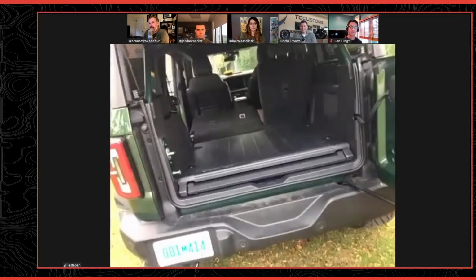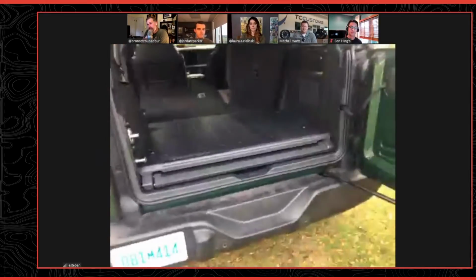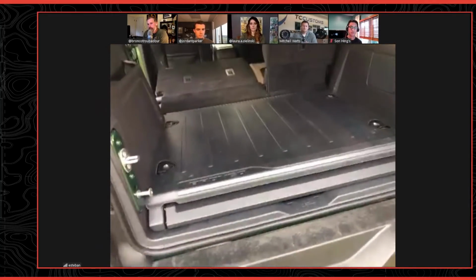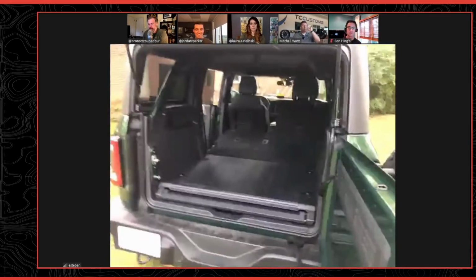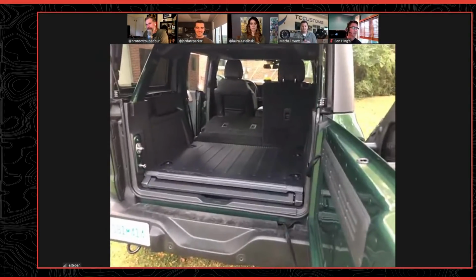What else did I want to show you guys? I do have a question about it, Esteban. Is getting to your jack and your easy fuel spout and all that, when you have that installed, do we kind of put it somewhere else, or is there anything that allows you to get at that storage that's under the cargo area?